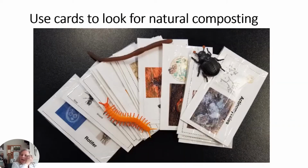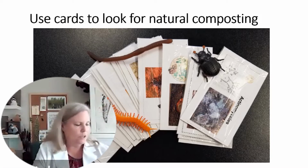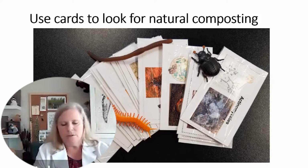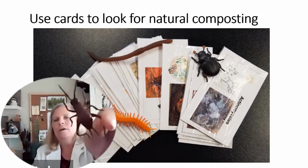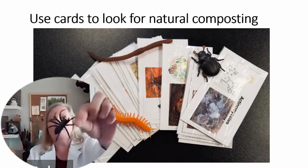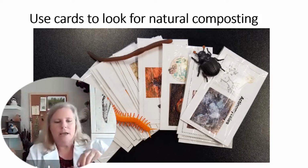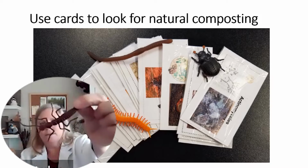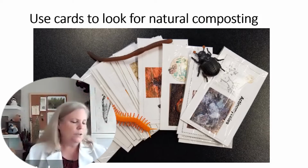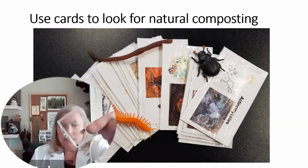All right, so when you have these cards, if you want to go out and go looking for some animals, that's great. If you do not, then you can use your little plastic organisms that you might have sitting around your house. We talked about the grasshopper and the cricket earlier. How about things like your arachnids, your spiders, again, many different kinds, okay? And even things like these, kind of an odd shape as well. So you can use just your plastic bugs to look at things.